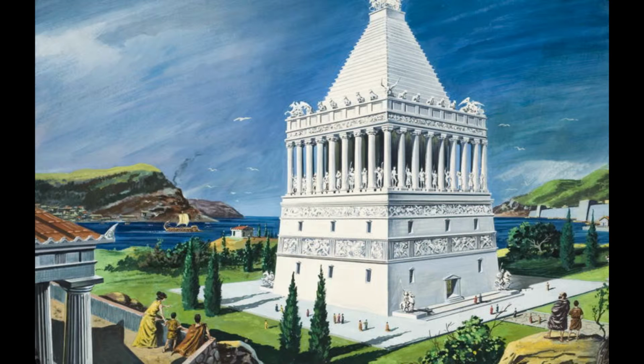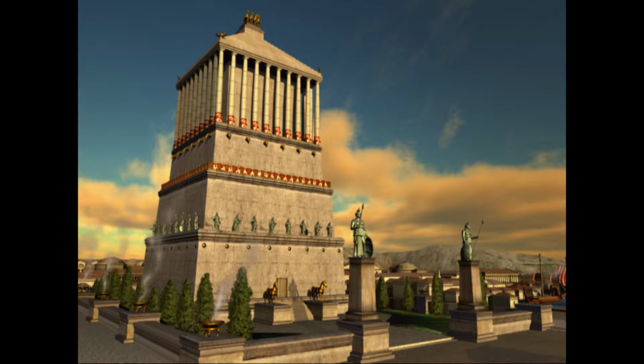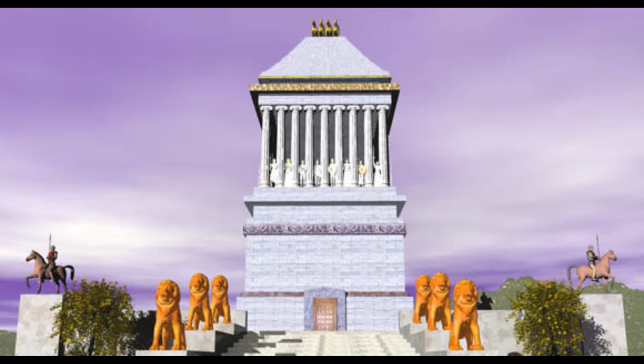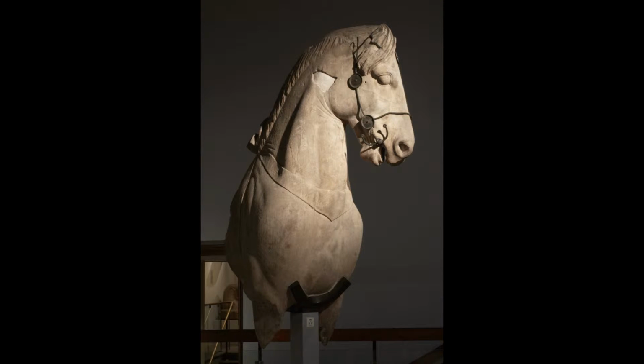These renderings all have differences, but in each one there is a chariot on top, which has the king and his wife inside. These renderings also include sculptures of people that line the perimeter of the mausoleum, as well as a walkway leading up to it, lined with sculptures of lions. Fragments of these pieces can be found at the British Museum. Some of the sculptures, a fragment of the horse from the chariot, and a few lions have been found too.